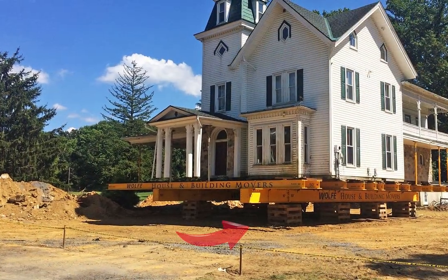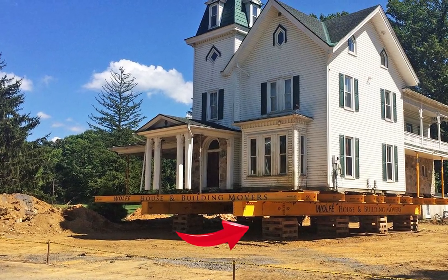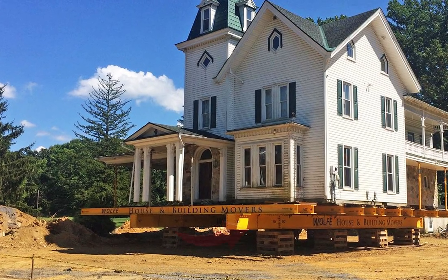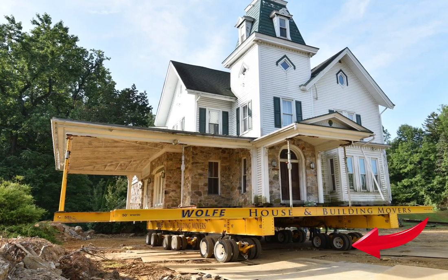In recent weeks, the Wolfe House Movers crew has installed steel beams under the house and blocked it up on heavy oak crib piles, which were then replaced with rolling power and coaster dollies. Each dolly can lift 45 tons.